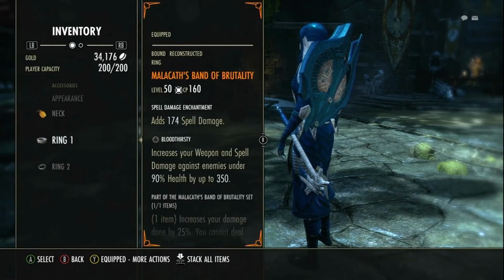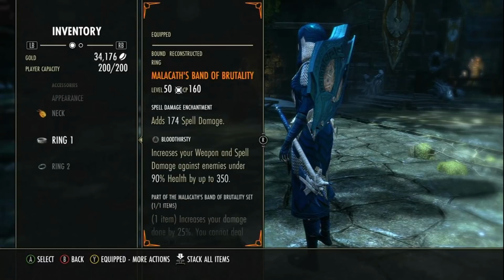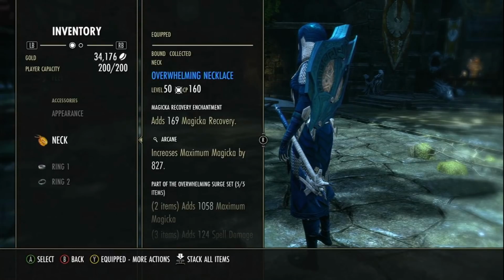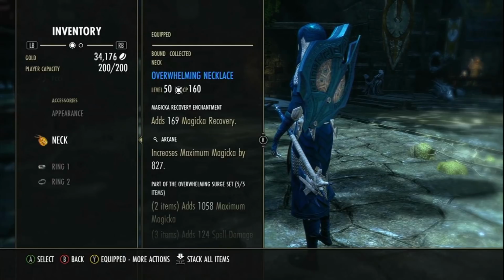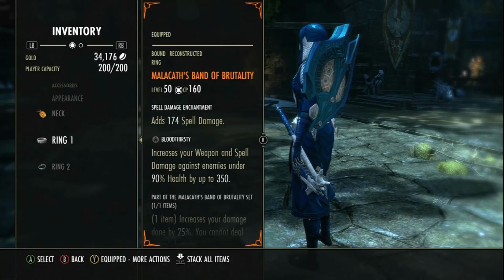We do have Arcane Jewelry right now with Magicka Recovery. Now, you could go 2 infused with 1 recovery and 1 spell damage. It's probably the min-max version of it. I was testing a bunch of different gear. I have not done that yet, but I would go infused. I would go infused with 1 magicka recovery, and then infused with 1 spell damage. I was testing out Bloodthirsty.